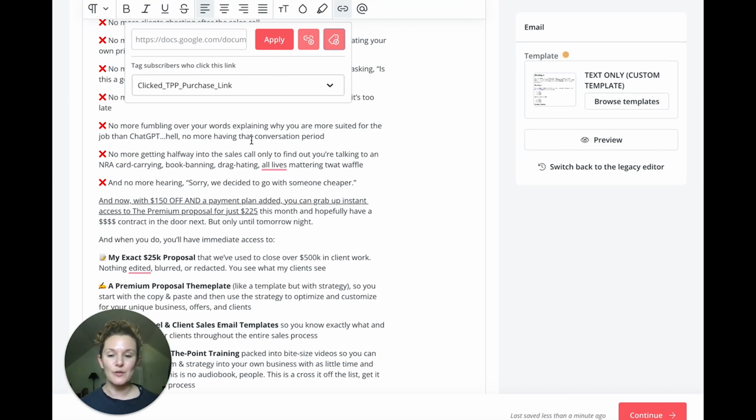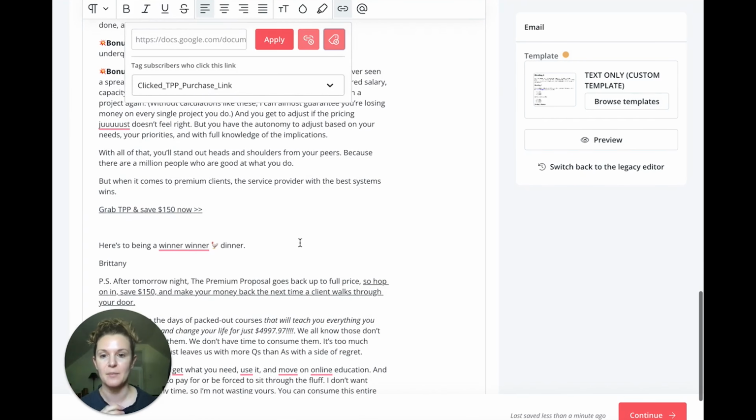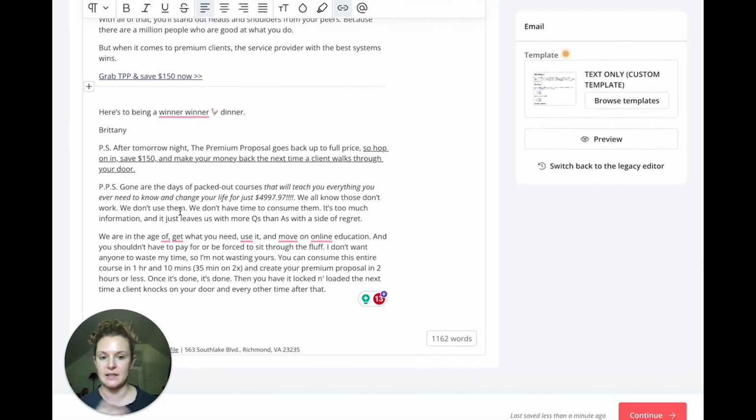Hey, just want to know if you have any questions about this. I'm here if you have questions. I don't want the cart to close with things open-ended, questions in your head, whatever. I might invite them to a specific event throughout the launch. But either way, now I know who is engaged, and I'm going to set that tag up for all of the different links in this email.